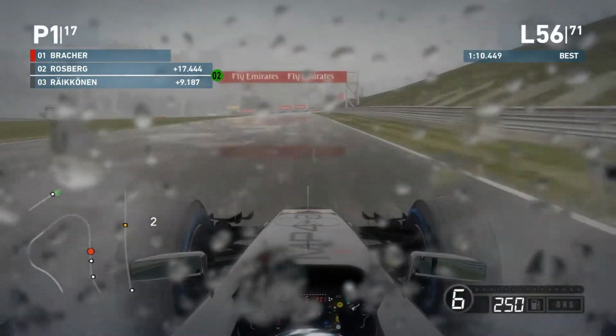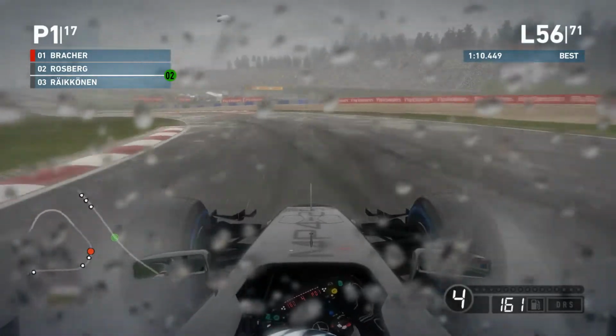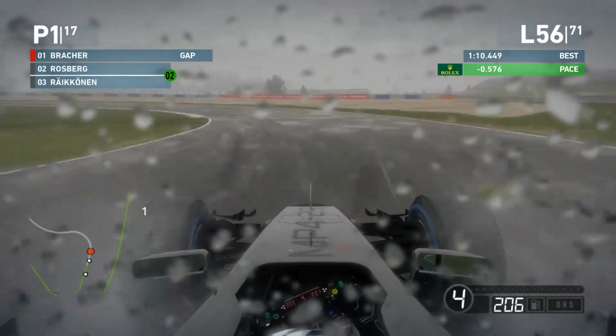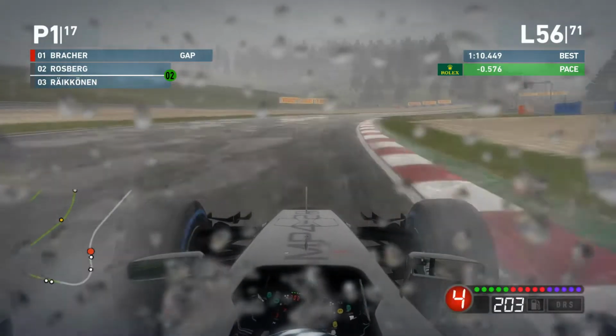Skipping to lap 56 here, as you can see, we have a gap of about 17 seconds down to Rosberg, and Raikkonen, who is running in P3 at the moment. Again, I'm not sure where Hamilton is. About 9 seconds down on Rosberg.